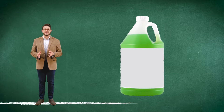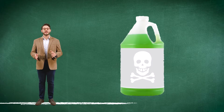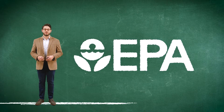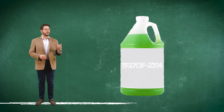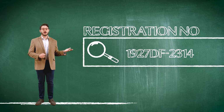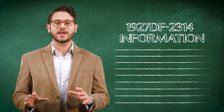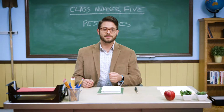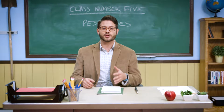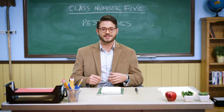Because pesticides and sanitizers can be dangerous, especially if used incorrectly, they are regulated by the EPA. Most of these pesticides have a registration number. This registration number lets you look up the full product label online. This online label has all the rules and regulations that you need to follow to use it. This label information has been developed after extensive research on product, environmental, and public health impacts.